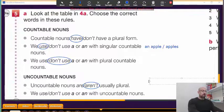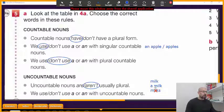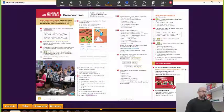Okay, so can I say, we say here, milk, a milk, milks. So can we say milks? No. A milk? No, just milk, just like this. So we don't use. Okay. We don't use. Okay. Now let's practice here.